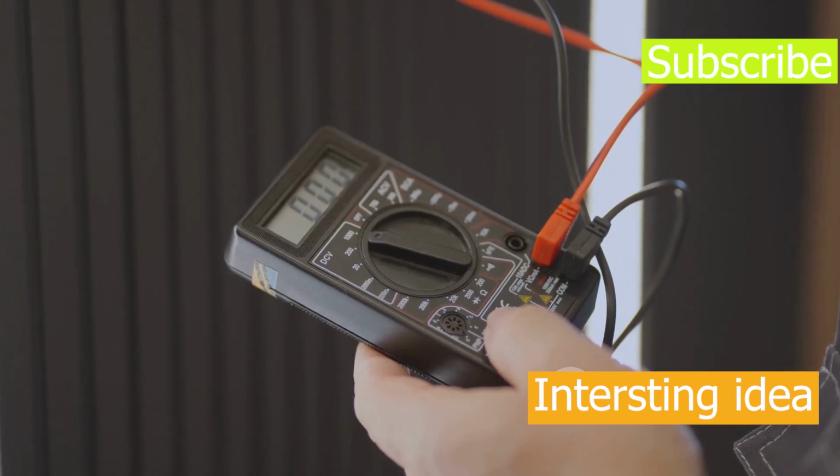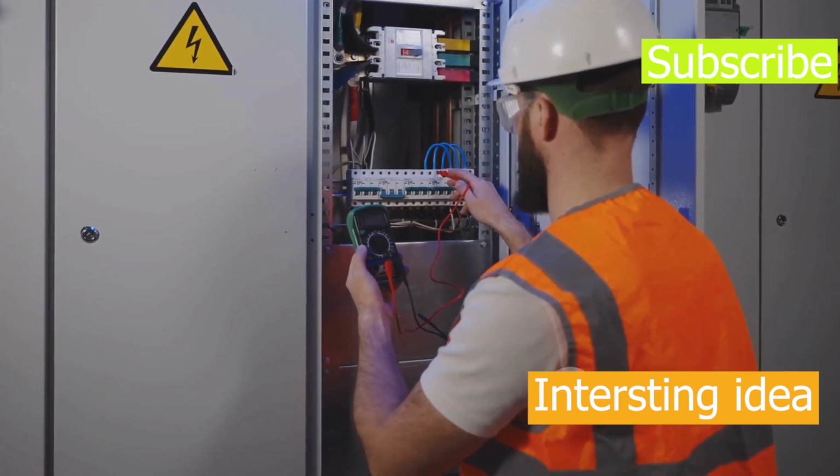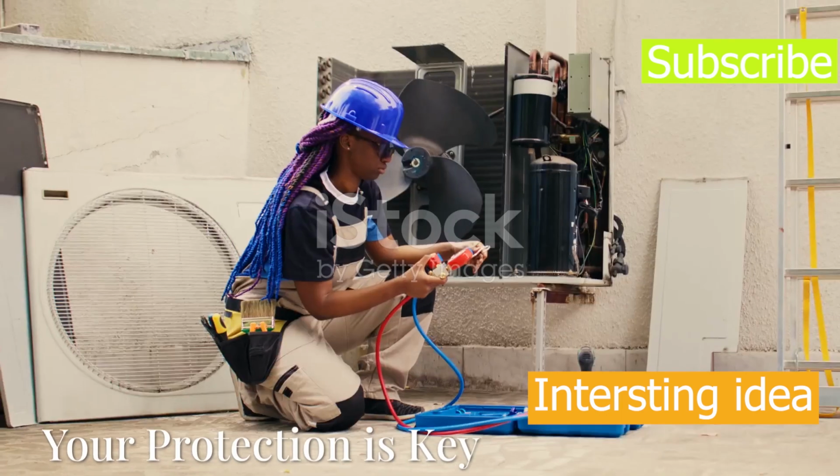This handy tool tells you if there is still live electricity present. Remember, safety should always be your number one priority. Always be cautious and take your time.